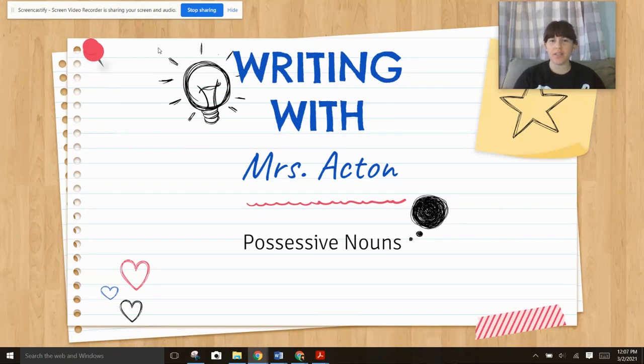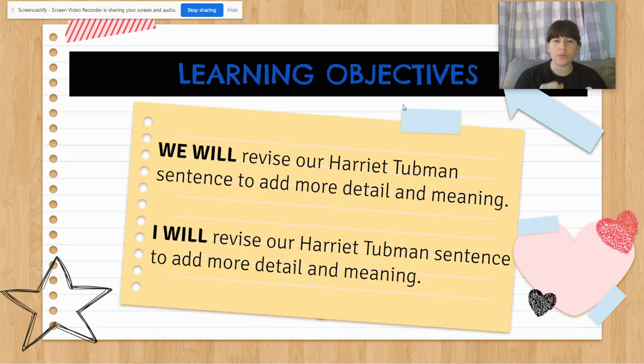Guys, so we're doing writing with Miss Acton today, working on possessive nouns again, and we're going to stick with that Harriet Tubman sentence that we've been looking at lately. So what are we going to be doing today? What we're going to be doing together is we're going to revise, which is a big word, revise our Harriet Tubman sentence to add more detail and meaning.